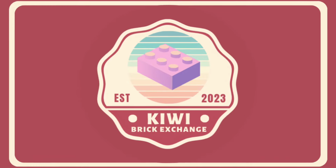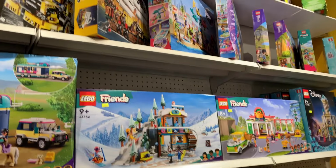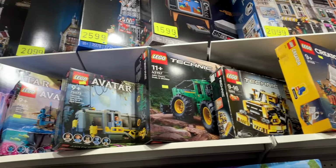We'll look at the must-have requirements and what you need to make it work. We'll also look at what you should do to make the process go more smoothly. So who are we and why should you listen to this advice? Well, we're Kiwi Brick Exchange and I run the store with my young daughter, and like the name says, we're based over here in New Zealand.